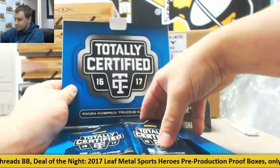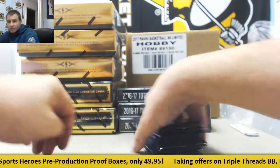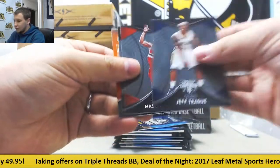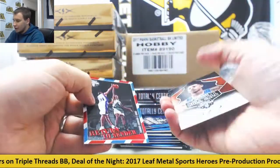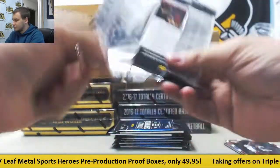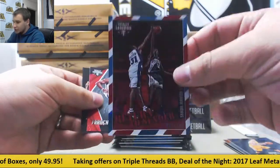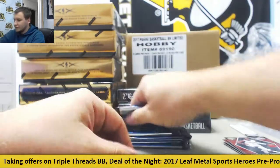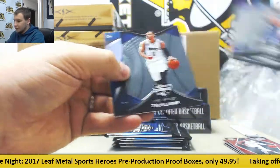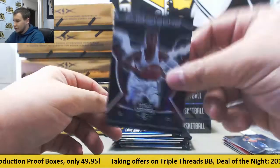Let's see what we got in here. First box. Starting off with regular base and rookie roll call auto, Tyler Ulis for the Suns. Regular base, Return to Center 199, Sean Marion, Franchise Foundations. Regular base, Rudy Gobert for the Jazz, jersey relic, Fabric of the Game. Damian Lillard, Energizers.